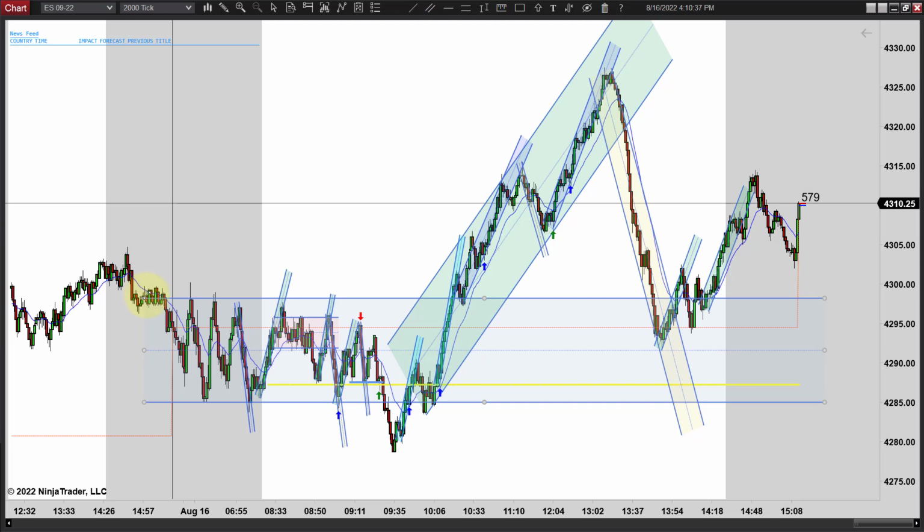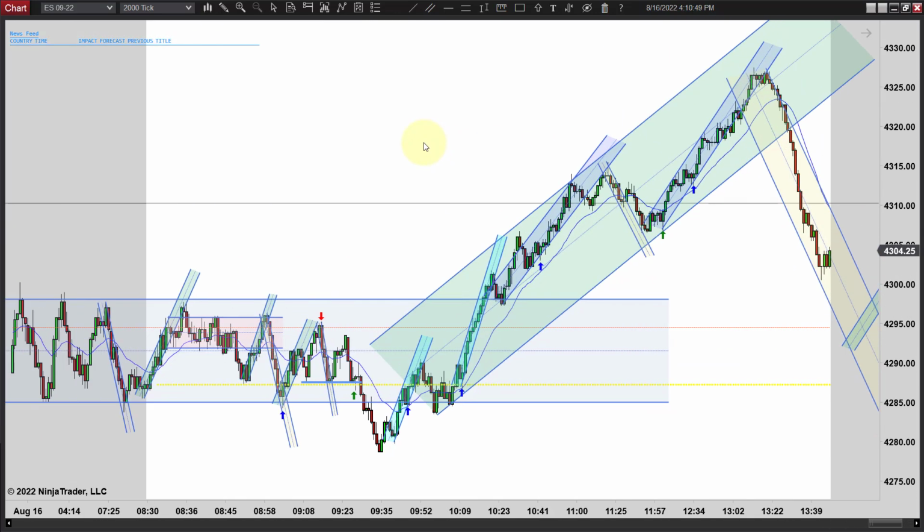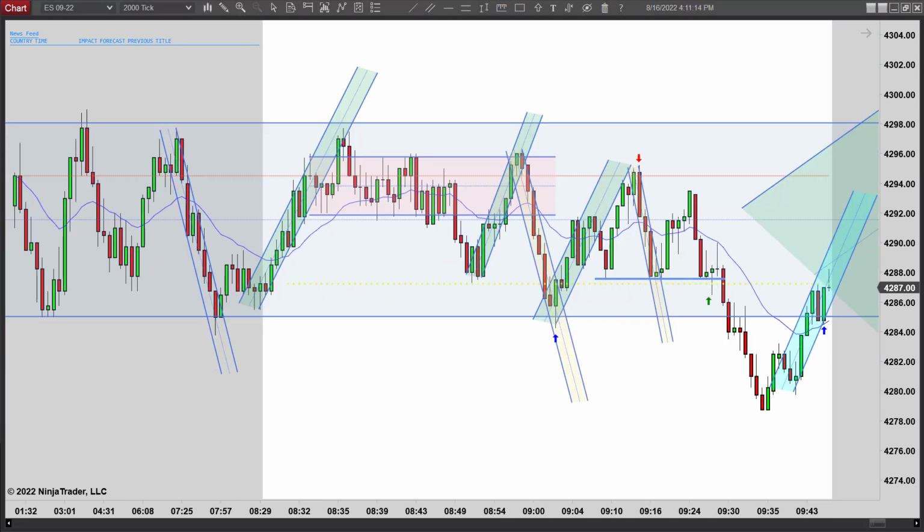So I think you're probably better off sticking with this tighter range for now, or early on, and then going with the trends to wrap up the day. That's the way I traded it and saw it. But anyway, let's zoom in here and we'll go through the trades.